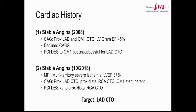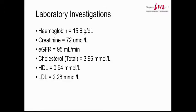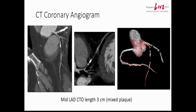The OM1 stent was patent. So RCA CTO PCI was successful with DES implanted from the proximal to distal, and the target for today is the LAD. So investigations-wise, unremarkable. Perhaps LDL can be a little bit better managed, but otherwise okay. So this is the CT coronary angiogram as part of the workup for LAD CTO PCI. He's got a mid-LAD CTO length of about 30 millimeters, mixed calcific and fibrotic plaque on CT.